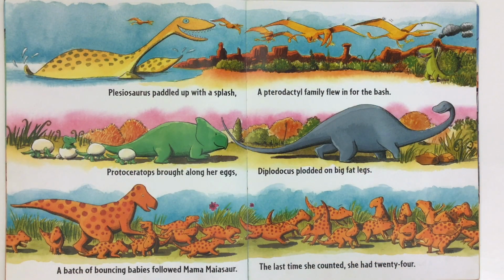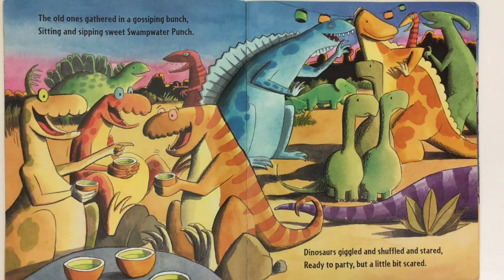Pliosaurus paddled up with a splash. A pterodactyl family flew in for the bash. Protoceratops brought along her eggs. Diplodocus plodded on big fat legs. A batch of bouncy babies followed Mama Myosaur. The last time she counted, she had 24. The old ones gathered in a gossiping bunch, sitting and sipping sweet swamp water punch. Dinosaurs giggled and shuffled and stared, ready to party, but a little bit scared.